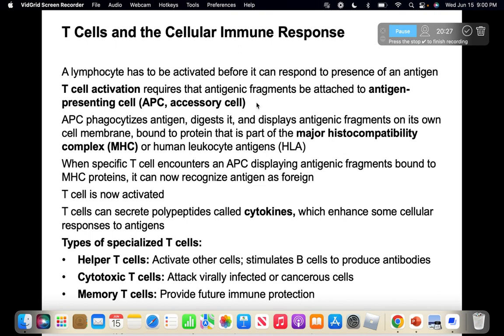So here's the specialized T cells. When a T cell gets activated, it does proliferation and differentiation. So it makes a whole lot of clones of itself, but it also differentiates them a little bit. So you have helper T cells. Helper T cell you've probably heard of before. Helper T cells are the one cell that communicates with both the B cells and other T cells. So that means they're talking to the cellular response and the humoral response.